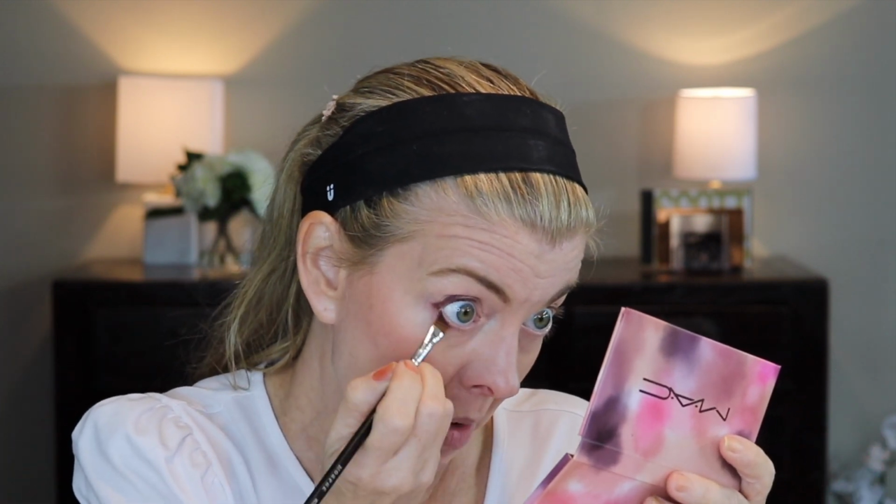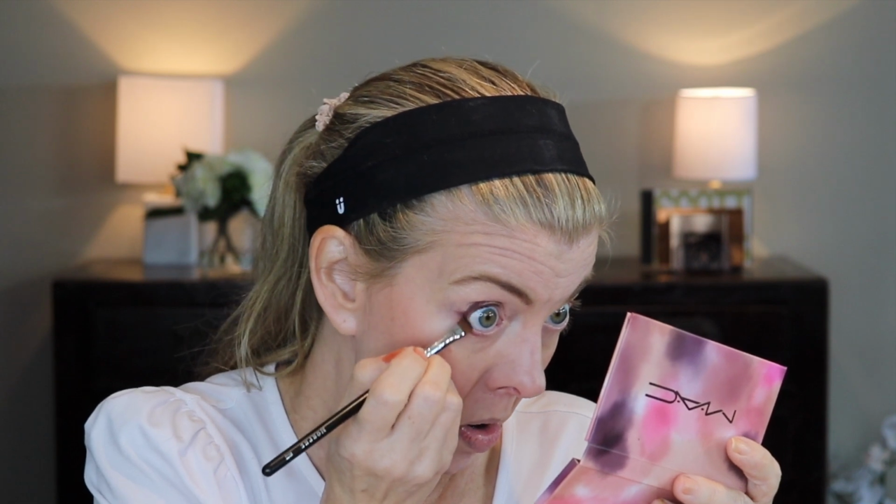And that lower one, since I just stamped it on the outside, now I'm going to pull it in, smooth it out. But the reason I did that is I didn't want a super dark line down below. I wanted a little bit above. And you can see how doing that has really opened up my eye, given me a much more finished, full makeup look without too much makeup.